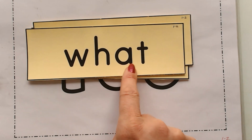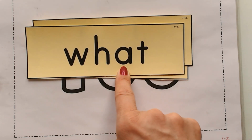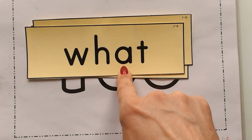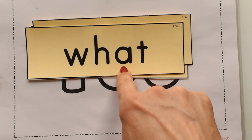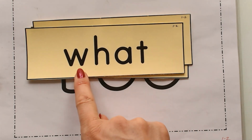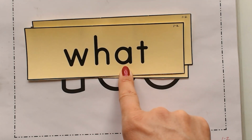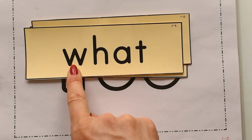What? What? But Mrs. Gillum, A says ah. I know, but this is a sight word. Sight words break rules. And besides, A can sometimes say uh. This word says what? What? So there's rules and there's exceptions. The rule is that A usually says ah or ay. But the exception is that it sometimes says uh, like in the word what.